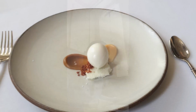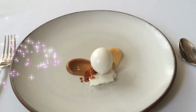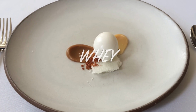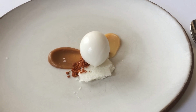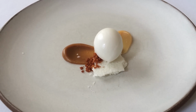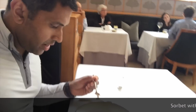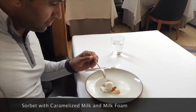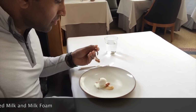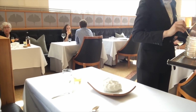This is my continuation of the last course, so dehydrated. So you've got a scientific element to this. It's the same cheese in ice cream form, dehydrated. A bit of flambe, I suppose. In a way.